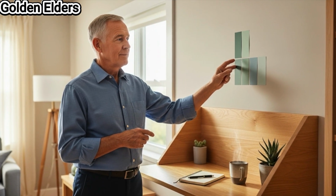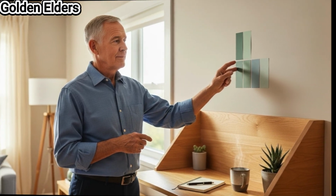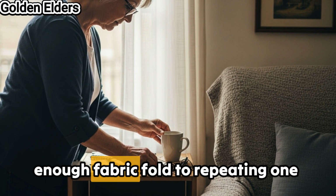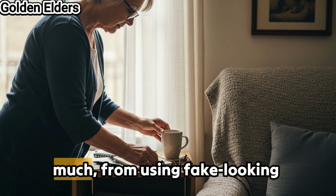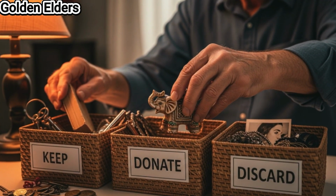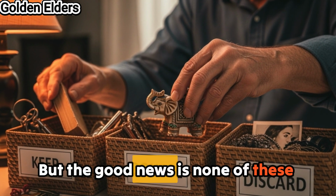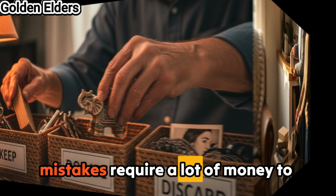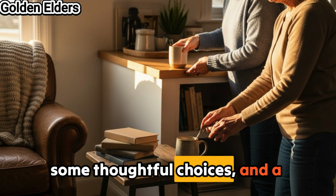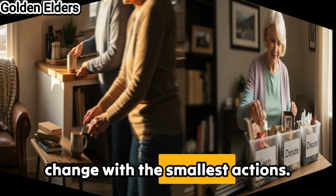Final thoughts. We've just gone through 12 small mistakes that can make a home feel cheap, even if you've spent time and money caring for it. From choosing curtains without enough fabric fold to repeating one color too much, from using fake-looking materials to uncontrolled over-decorating, each of these can quietly reduce the beauty and comfort of the place you live. But the good news is none of these mistakes require a lot of money to fix. Just a bit of awareness, some thoughtful choices, and a little time to rearrange, and you'll see how your space can change with the smallest actions.